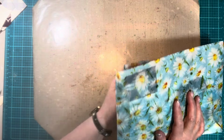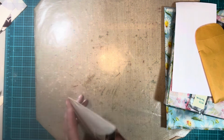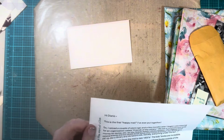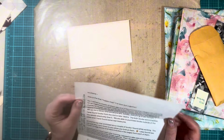I love that tissue with the daisies. Maybe there was a letter in there. Oh, here it is. This is the first Happy Mail she's ever put together. Well, thank you. So I'm going to read some of this to you.